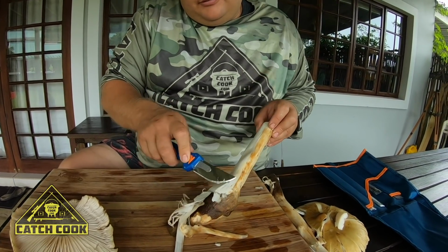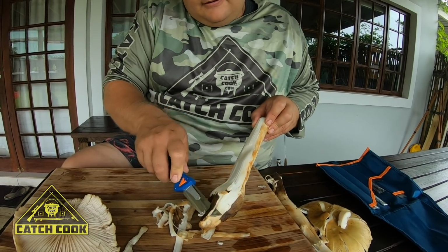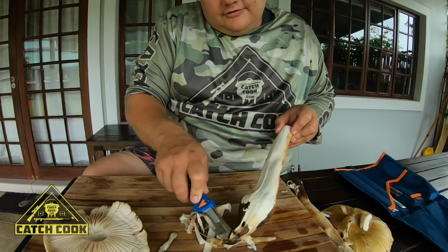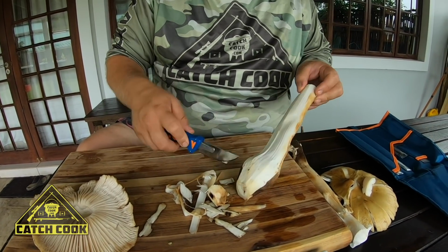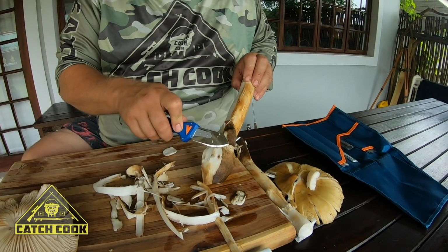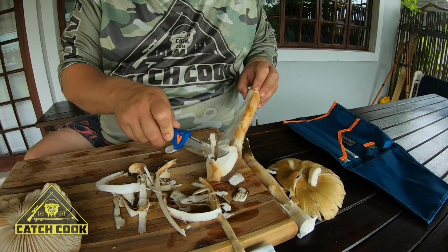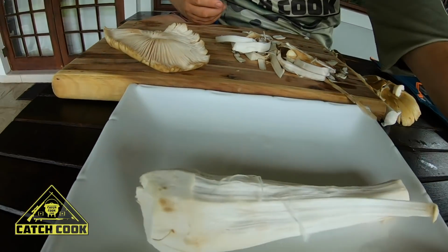You can see that bulb that was under the soil. Look, it's perfect. You just take off the earthiness. Helps having a very sharp knife like this. Bit of damage with my spade there. Take that off. Okay, one bit.